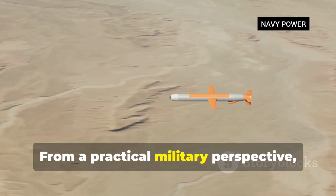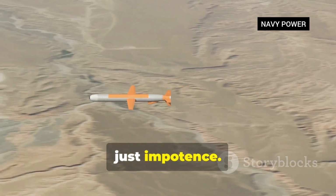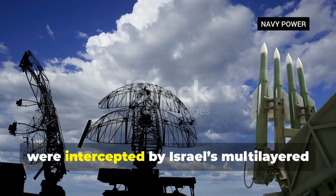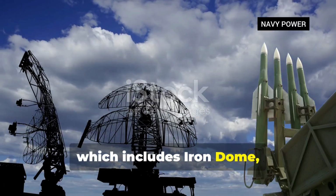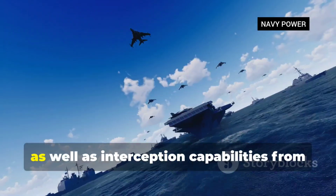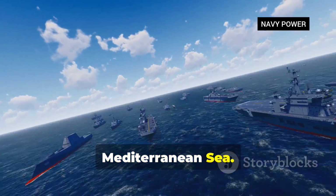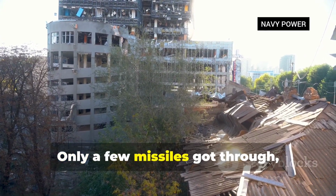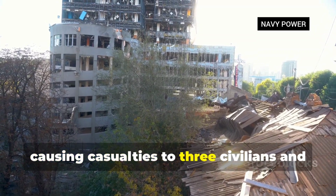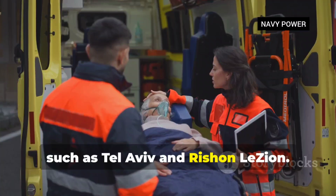From a practical military perspective, Iran's counterattack reveals more than just impotence. About 95% of the missiles were intercepted by Israel's multi-layered defense system, which includes Iron Dome, David's Sling, Arrow, as well as interception capabilities from the U.S. fleet stationed in the Mediterranean Sea. Only a few missiles got through, causing casualties to 3 civilians and injuring dozens more in residential areas such as Tel Aviv and Rishon LeZion.